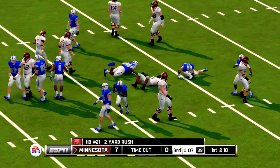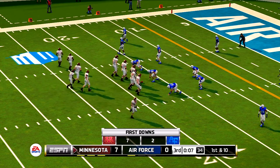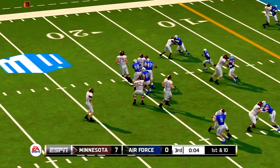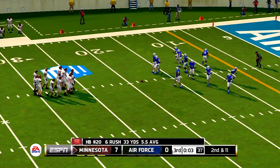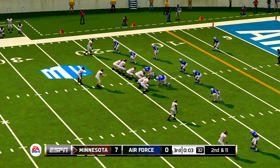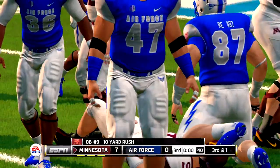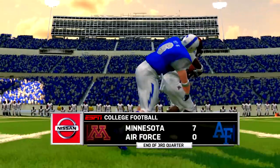Gets to about the 17-yard line. And the halfback gets the first down. Nothing too fancy, just a draw play here. They get the first down, and they keep the chains moving. This is the 9th play of this drive. They keep it on the ground with the tailback. And they hit him in the backfield. It's 2nd and 11. Ball on the 19. The 10. He's level at the 8-yard line. So at the end of 3, the Golden Gophers in front, 7-0.